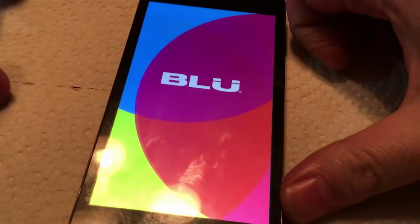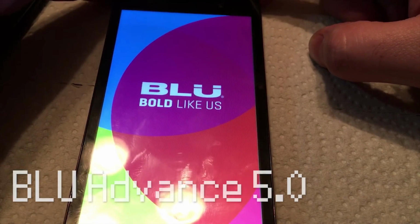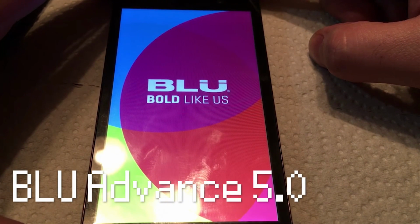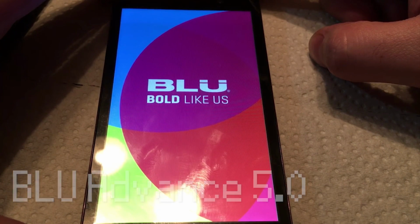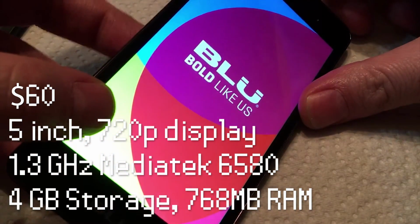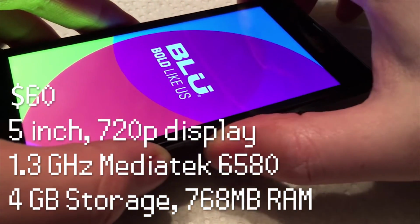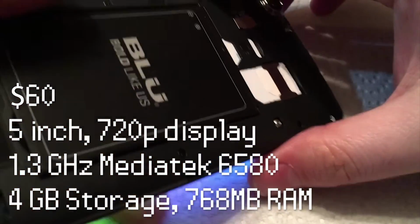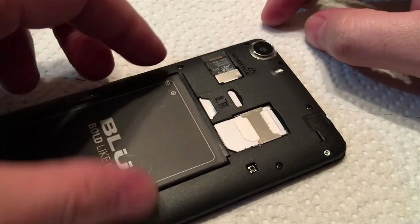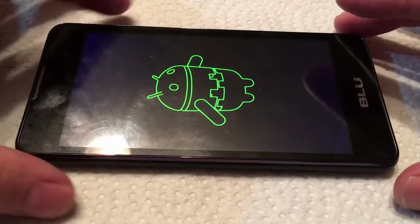So the next phone I'm going to talk about is actually the cheapest on the list. It comes in at just $60 on Amazon. And that is the Blue Advance 5.0. With this phone, you're going to get a 5-inch 720p IPS display, a 1.3 GHz quad-core MediaTek 6580 processor, only 4 GB of internal storage, and 768 megabytes of RAM. That internal storage is expandable up to 64 GB with a micro SD card, but 768 megabytes of RAM is not very much at all.